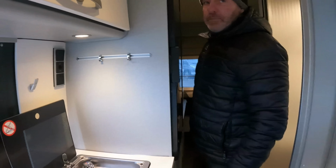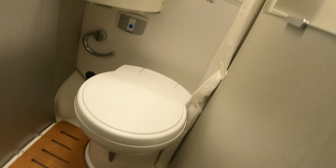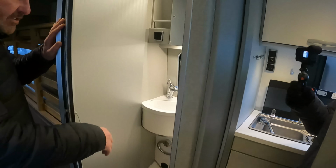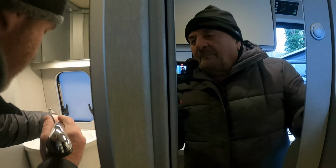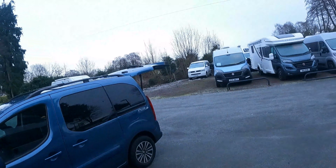And then what we do have the option as well, Kev, is a shower, a wet room with toilet and wash basin. Before you say there's not a shower here, pull that out. And there's my shower area. And then also we have the cassette toilet as well, don't we? We do. As well as the sleeping above. Again, I'll come around the back.